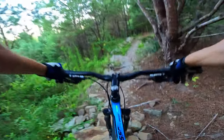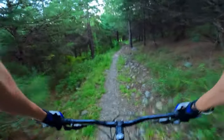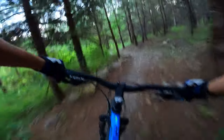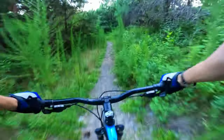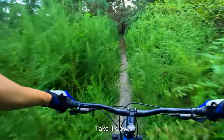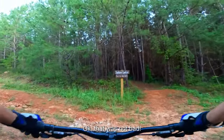The rocks. Go fast, then you'll just run over them. You can pick up the speed. Jump. Take it slow. Okay, that wasn't that bad.